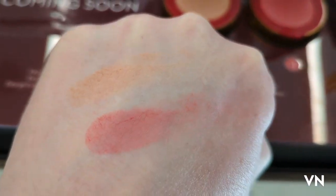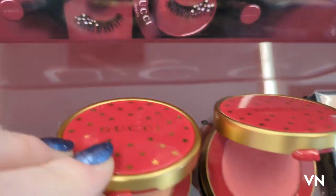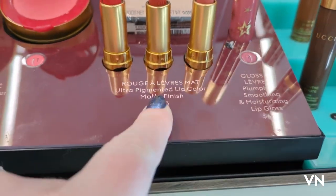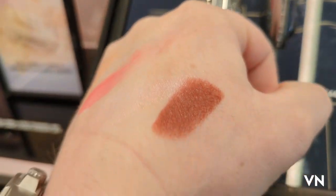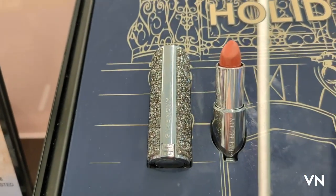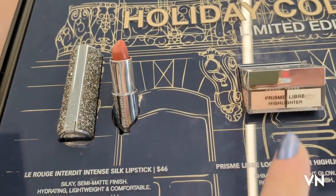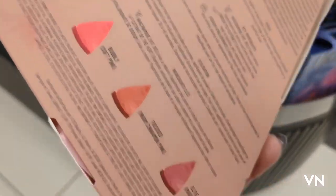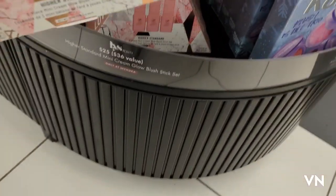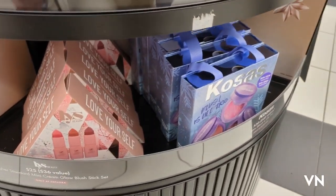I swatched the new Gucci blushes for the holiday. I like the packaging. I think it's really cute. And then they have a little lip trio, which is cute too. I actually really like that, and I really like this color. I am very tempted to buy this lipstick. Okay, I swatched the Givenchy highlighter. It's on the top there, and I'm in love with it, so I also love that. I might have to get one of each. This definitely intrigues me, but I already own Bubbly, so I don't really need it, but the $25 LYS cream set is definitely something I'm looking at.